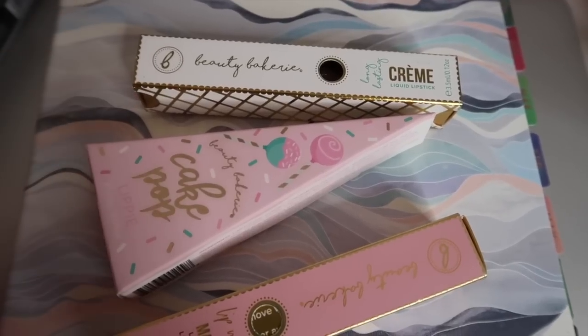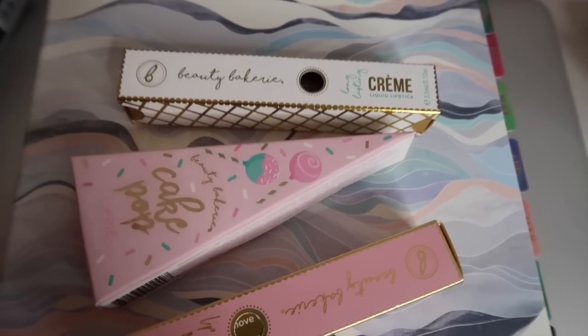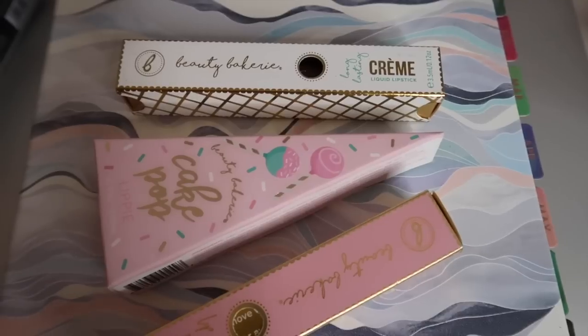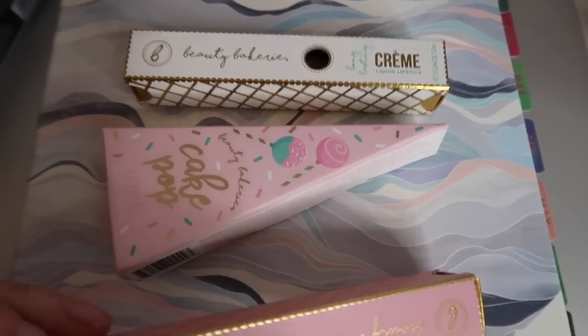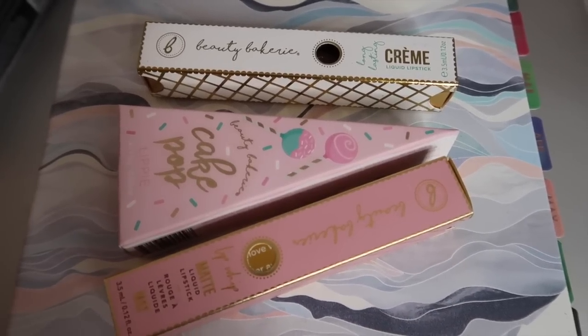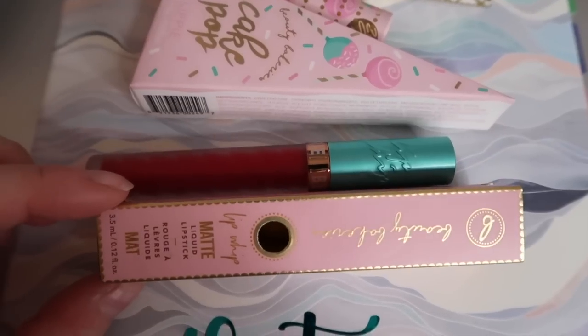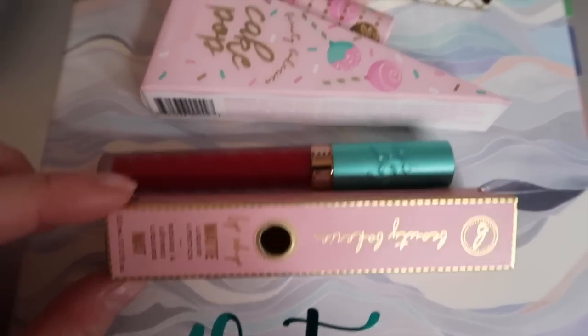And I got a few items I've been really, really wanting to try for the longest time from Beauty Bakery. So this was also from Feel Unique and they have amazing lip products. I've heard really, really great things and I got a few that I've been eyeing up for ages. I just need my other hand to open them. Just one second. So the first thing I got was one of the matte lip whip liquid lipsticks.